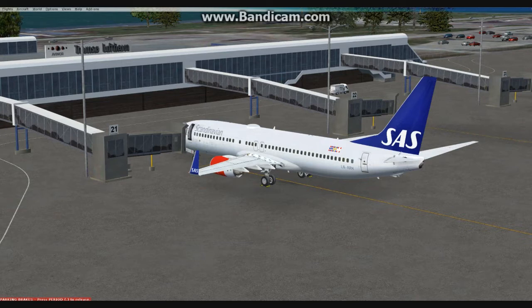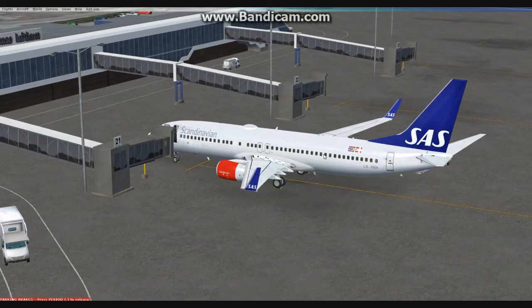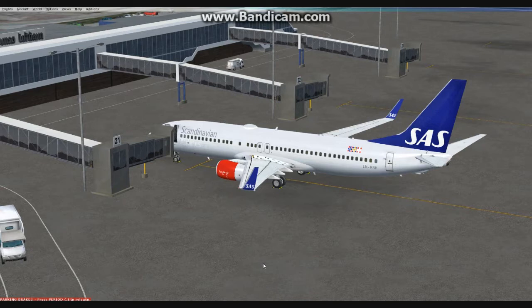This time I will make a flight from Tromsø in Norway to Svalbard, also in Norway but a lot more north. As you can see here, we will be using the 737-800 with the SAS livery. So why don't you join me in the cockpit and I will show you all the good stuff that the PMDG 737-800 NGX has to offer. See you in a bit.